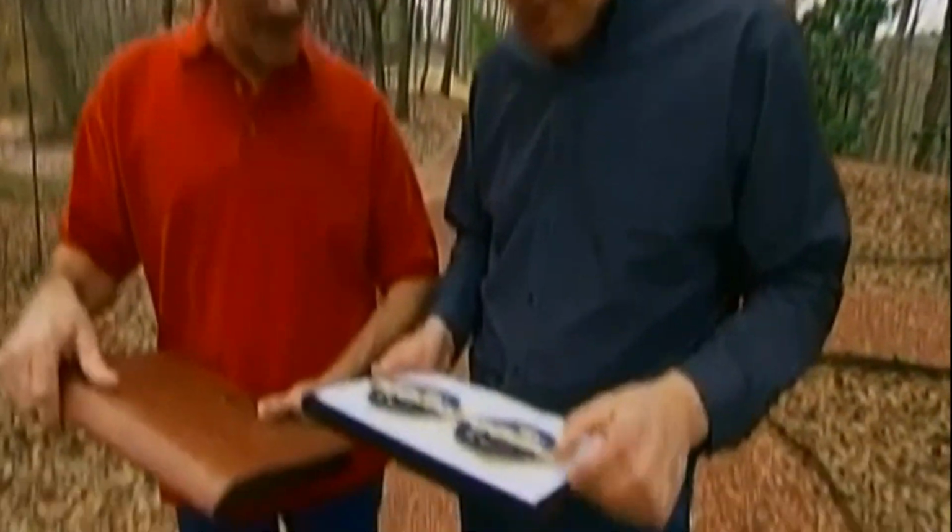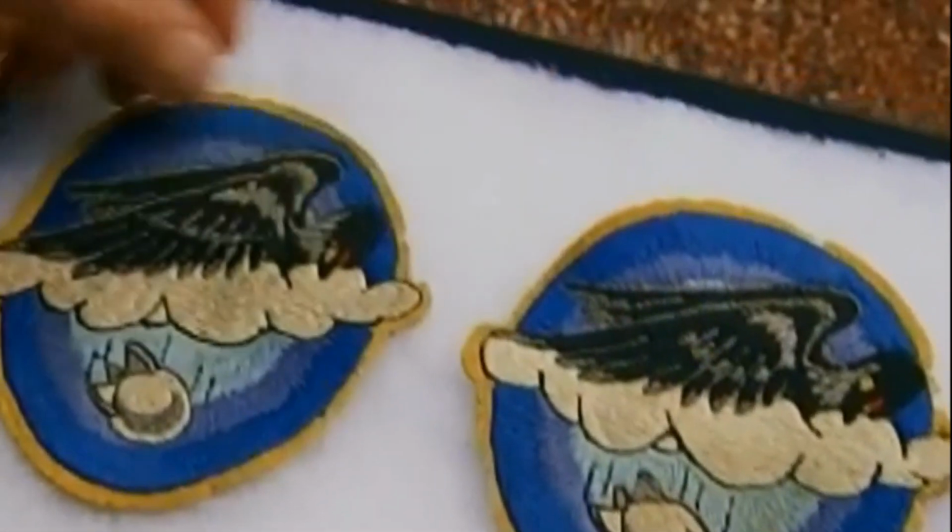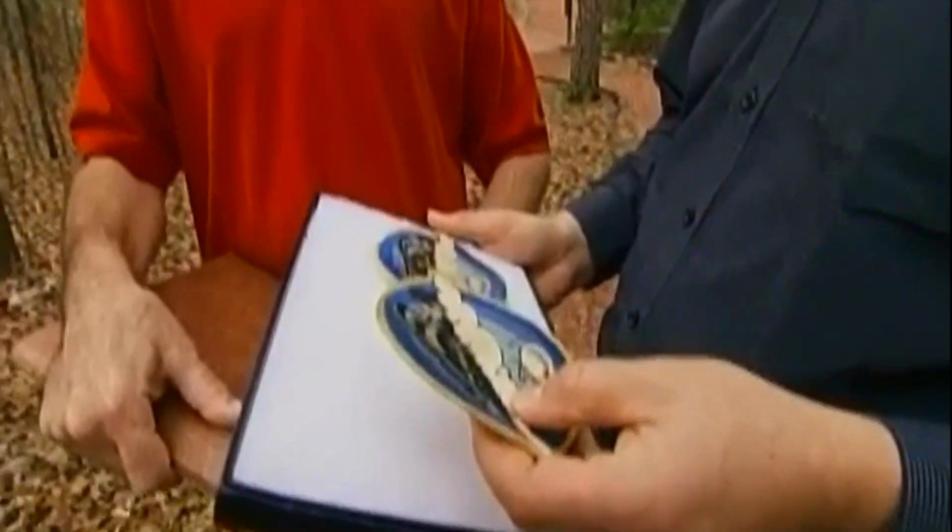Wow. Mike wants to learn more about what Potter went through in New Guinea and whether these patches can help unlock that story. So this is not the insignia of the 320th Bomb Squadron? No, those aren't. Well, okay, who do they belong to? You know, I would really like to find that out.